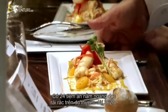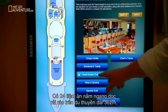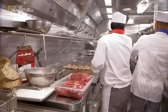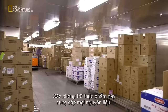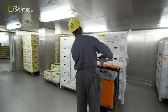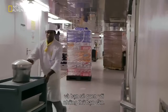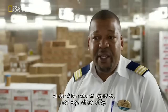There are 24 restaurants spread the length and breadth of this 362-metre-long ship. And 23 have their own kitchen or galley. Some big, some small. These pantries supply every ingredient. It's like clockwork. You do it for 365 days in a year, you're gonna get accustomed to what you make. Everybody that needs to be in place is in place, so there's no hiccups.